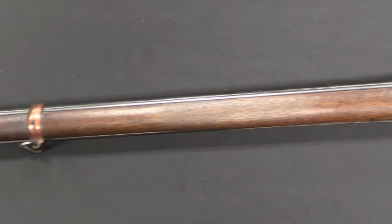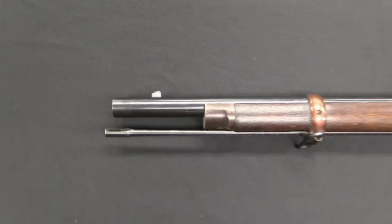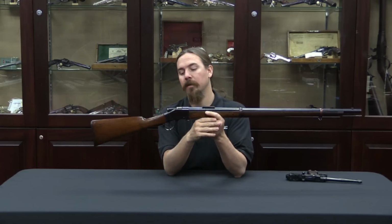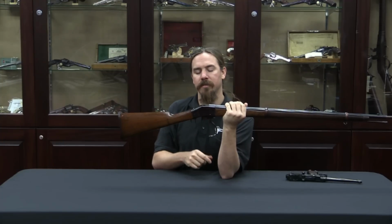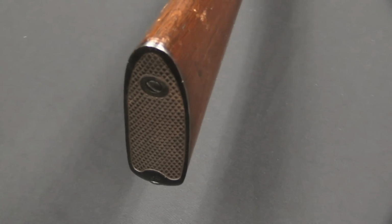So most of the guns that were produced were like this, in a military configuration: full stock, about a 30-inch or 32-inch barrel, military-style sights, etc. They are a lever action or a falling block firearm. Pull the lever down, it drops the block, load a cartridge, pull the lever back, it locks the breech, and you're ready to fire.